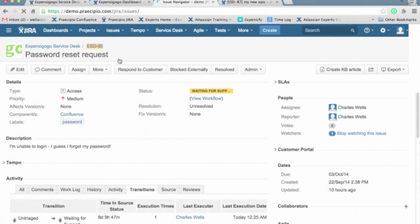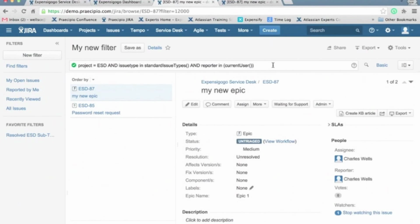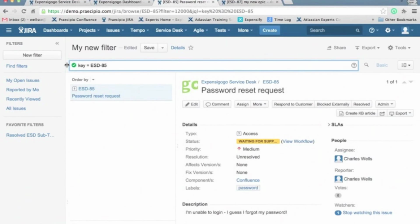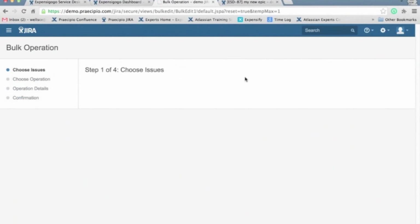One of the ways I can do that is going back to my issue navigator. In this case, I'm going to go to the advanced search. I'm there. Okay. I'm going to bring up this particular issue. And then I'm going to execute what's called a bulk operation. So under the tools option or the tools gear, I can change a number of specific things about this issue.